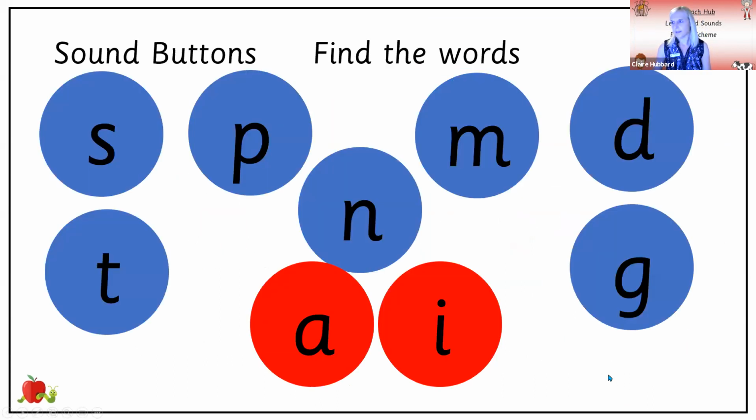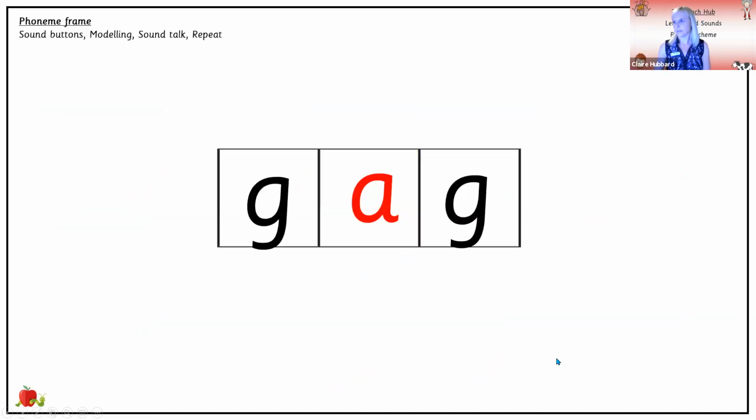We always have sound buttons as well. These will be based on the sounds that they already know. So can you find the words? There'll be a list of words in the overview, and it might say something like, how would you make the word pan or nap? Anything, but just using those two vowels. That's as far as they've got, and we've got the G there added in. But sometimes the new letter is added in the week after. We added it in this time.